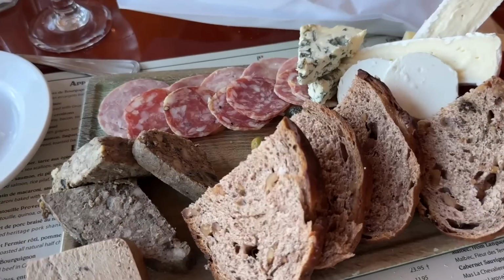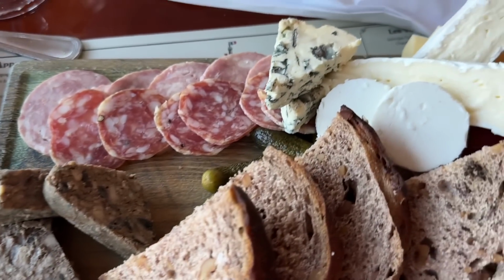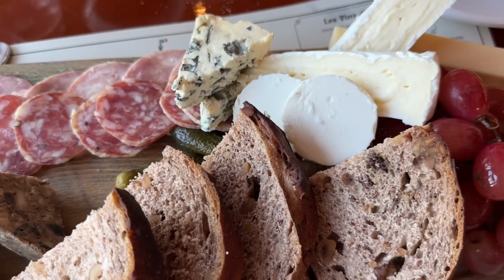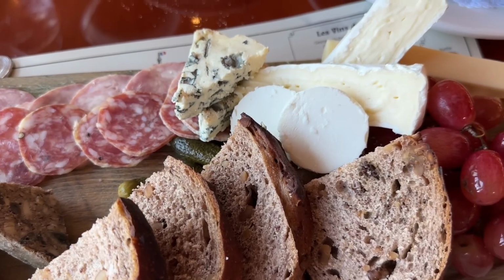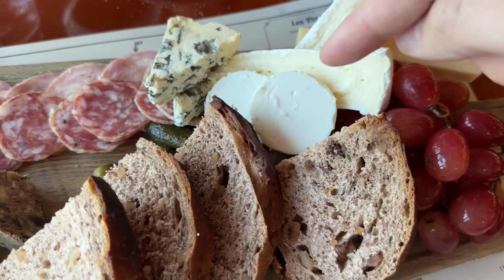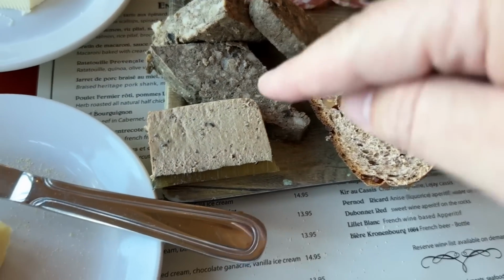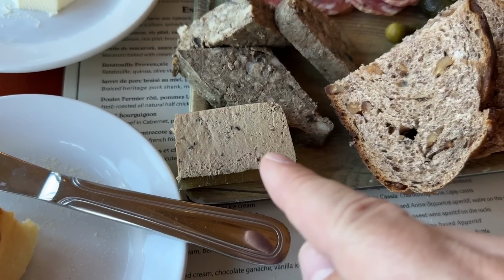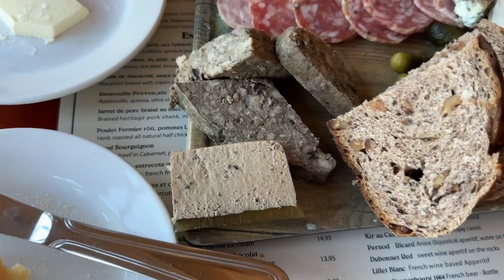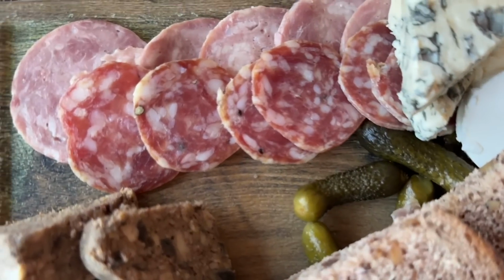Now I have to show you, oh my gosh, check this out. Okay, this is some meat. You have the meat down here. This is blue cheese. This is brie. This is edamame or whatever. It's kind of like a Swiss cheese. This is goat cheese. This is walnut bread. This is like a liverwurst pate, I guess. And then this is kind of like a mushroom stuff. I don't really know what that is, to be honest with you. You got grapes in there. You've also got some little tiny pickles in there.